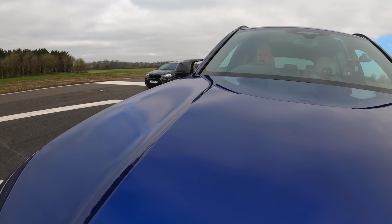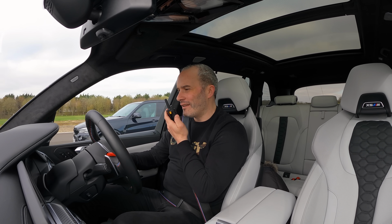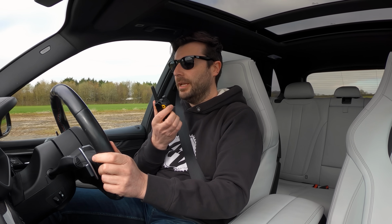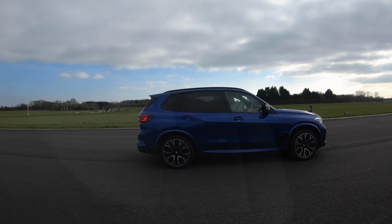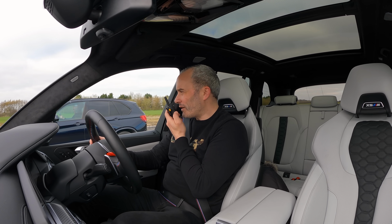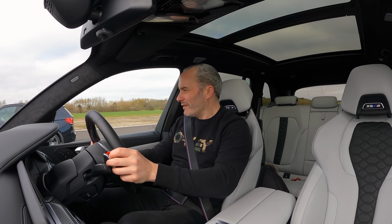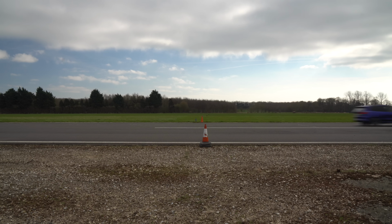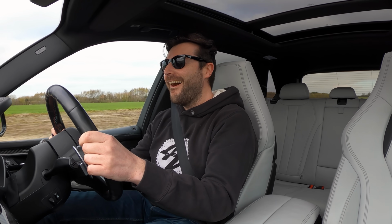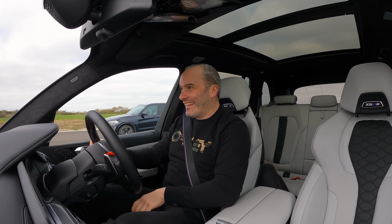Okay mate, let's do a little rolling race on the way back, a little tester anyway. So third gear at 30 miles an hour. Okay, I'm in third gear now, I'm travelling at 29 miles an hour. Ready? 3, 2, 1, go! It's not bad. And that will do.